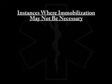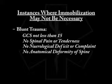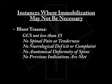Some indications when a patient may not need to be immobilized, including blunt trauma, are a patient with a GCS of not less than 15, patient has no spinal pain or tenderness, patient has no neurological deficit or complaint, patient has no anatomical deformity of the spine, and none of the criteria previously mentioned for spinal immobilization are indicated.